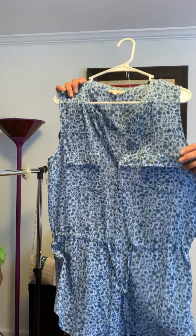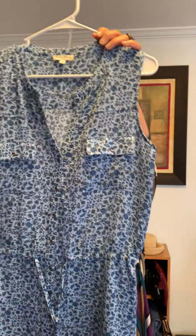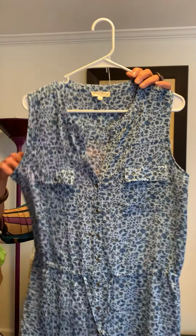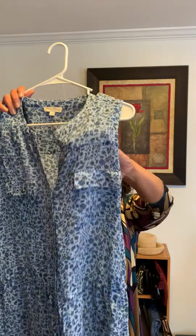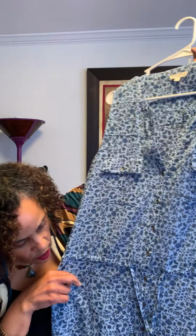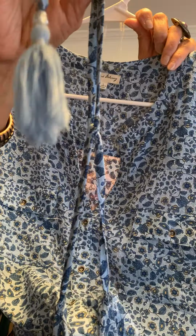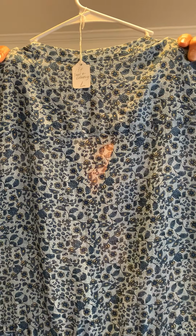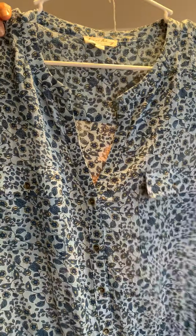Next up is this tunic top. Now, honestly, when I first saw it, I thought it was a romper, but it's not. It's just like a tunic top. And I think really you could probably wear this as a cover up as well. It's very sheer. It has a little pocket right there. A pocket right there with little buttons on them. And then it has this cute little belt with the little tassels at the end. And here's the back. This is by Jane and Delaney, and this item is a size large.